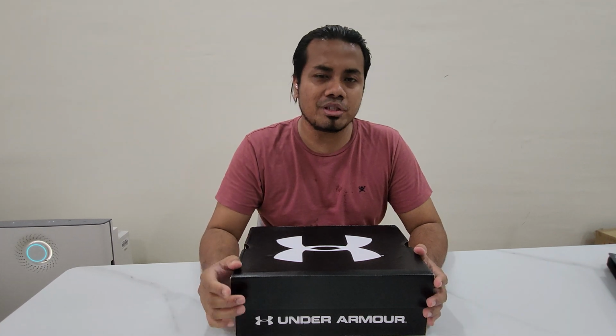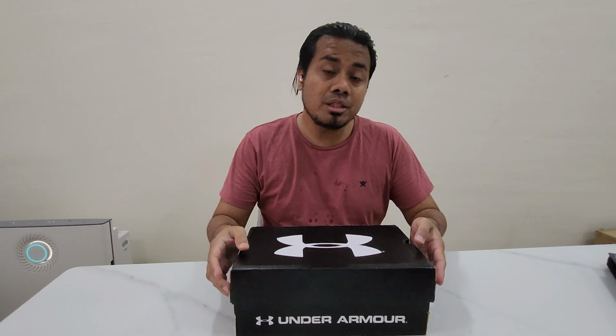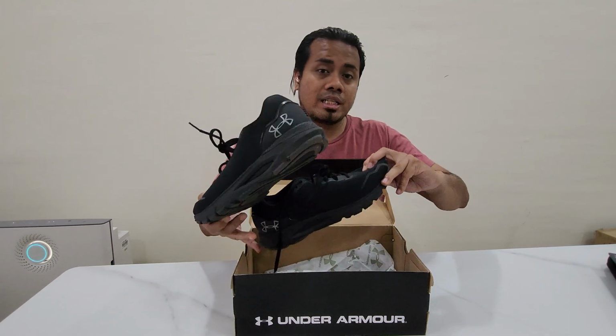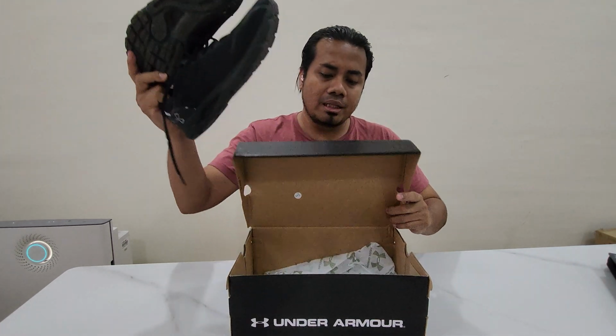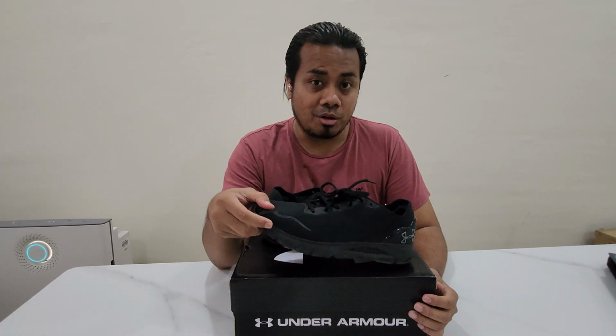That being said, I was intrigued to try this year's early release running shoe, and my choice is the Under Armour Sonic 6, and the color that I chose is triple black. Right, let's talk about it.